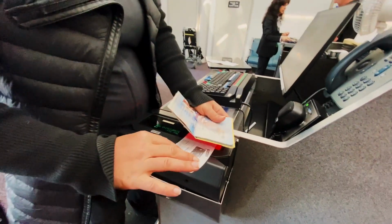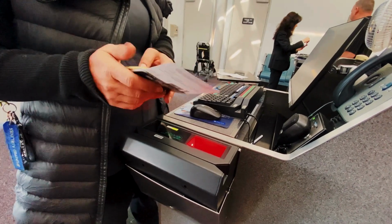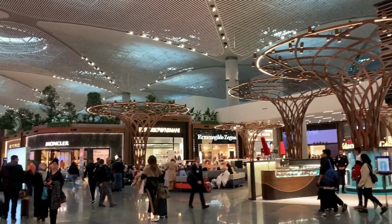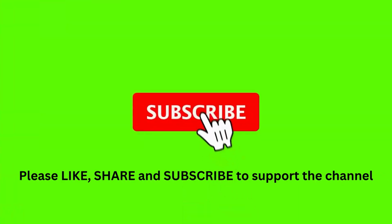In conclusion, it is essential to be well prepared for UK immigration airport questions to ensure a smooth entry process. By understanding and anticipating the common questions asked by immigration officers, individuals can provide honest and consistent answers, ultimately facilitating a more efficient and positive immigration experience.